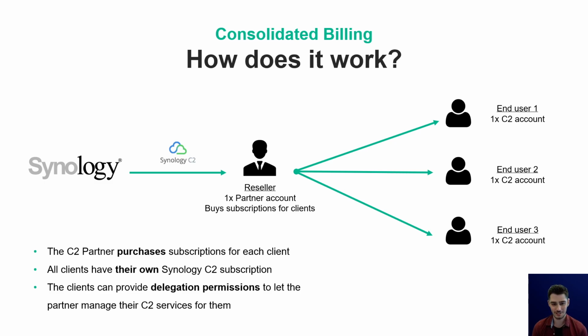So, as a Synology C2 partner, you purchase subscriptions for your clients and you help them take advantage of our cloud services. When you purchase a subscription for a client, they will have their own Synology C2 account, which gives them access to all of the features of the service.